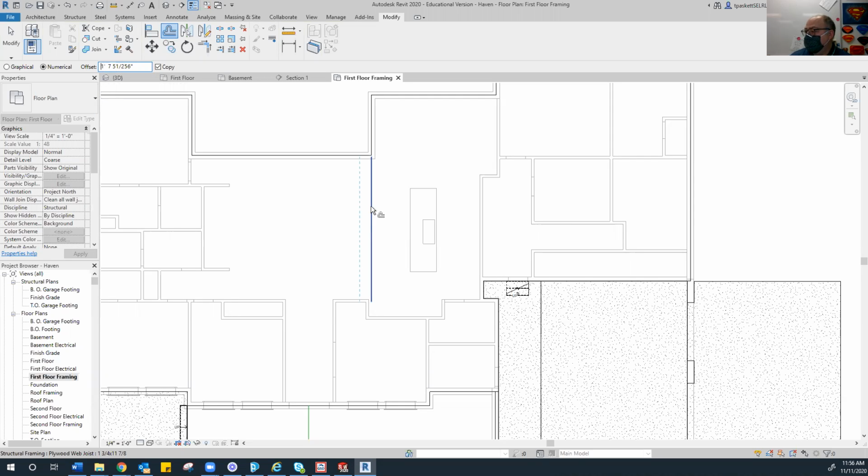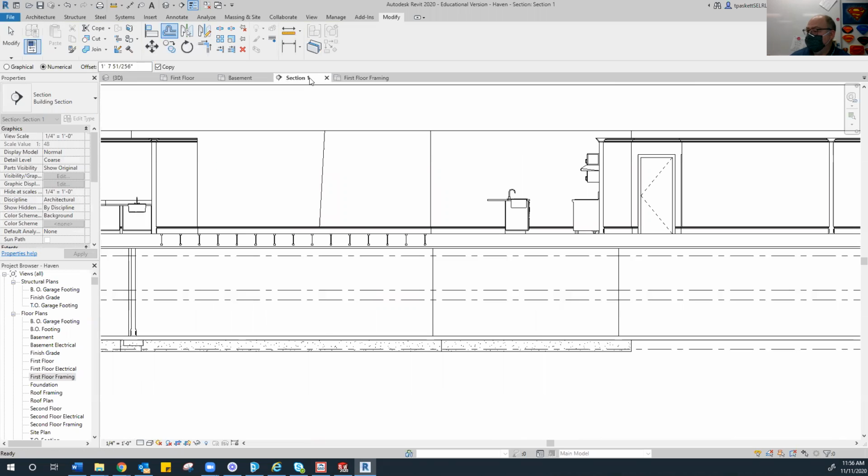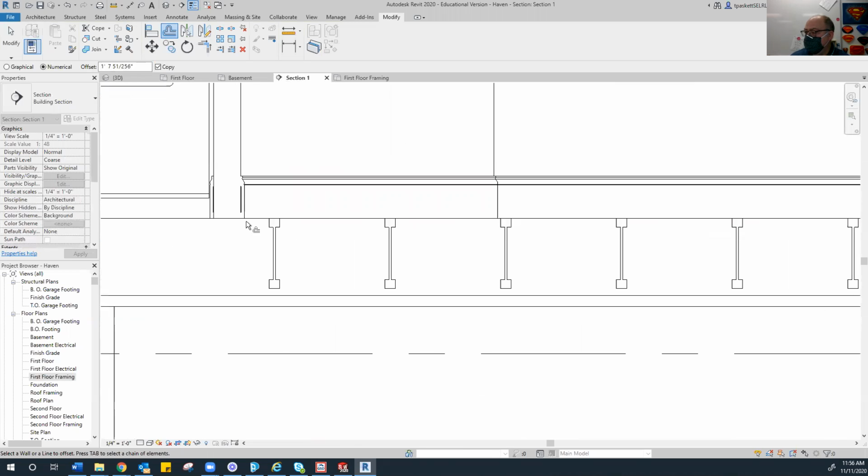Then I just have to come down to my floor joist, click once, then go to the next one. I can keep moving those across and get those all in. It makes it easier to see where they're going and know when to stop. And right there, I'm going to stop. That fixes this area. I'll go back to section. Look at those, they're nice. If I zoom in, they're right up where my flooring is.